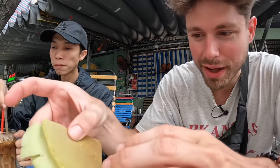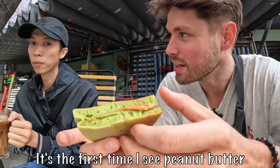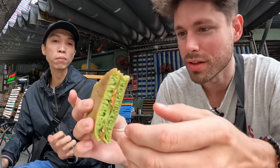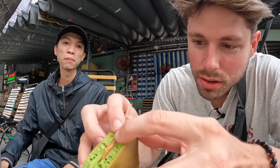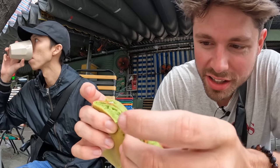Exactly. I mean, this is the first time I've ever seen peanut butter. I don't know, so just look at it. I've never seen it. It sounds crazy, but, oh, I've never seen this. I'm flabbergasted.